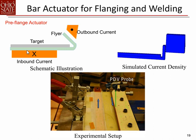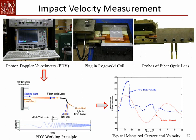She measured the flyer velocities as the flyer collapsed onto the target. We also did some simulation work. That's the principle of PDV here. Velocity is up to 275 meters per second, which is what she measured. The currents are in the range of 100 to 150 kiloamperes. There's a lot of current flowing through it in a very short time. So it's a lot of energy in a short time, so very high power density experiments happen here.